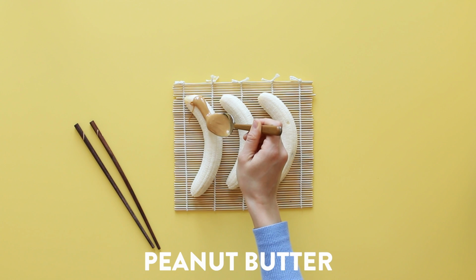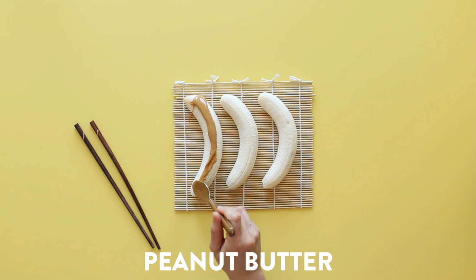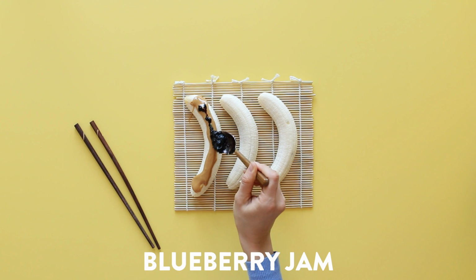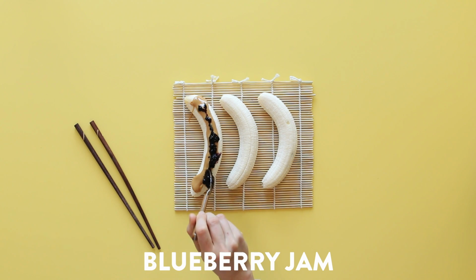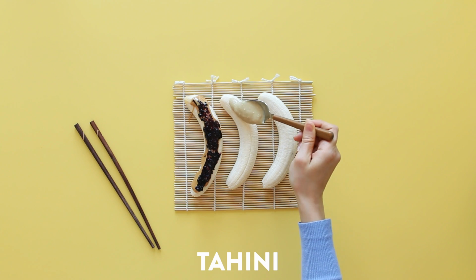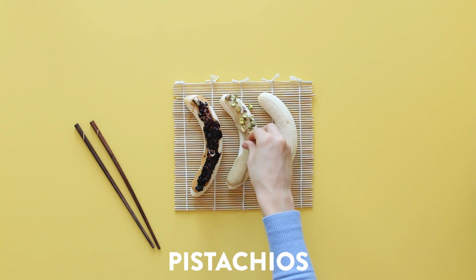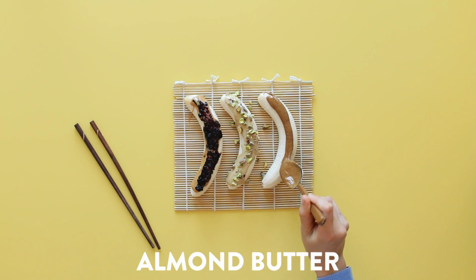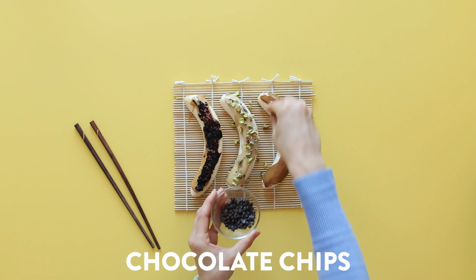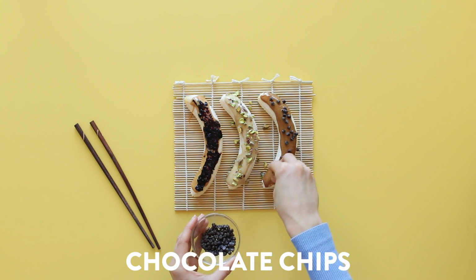So the first one, I have that same creamy peanut butter with a little bit of sea salt, and then add some jam. I'm using blueberry jam, and it's sort of like a take on a PB&J sandwich, but on a sushi banana. Option number 2, we're gonna spread on some tahini and sprinkle with chopped pistachios. And then for the third one, I have some almond butter, and I'm just gonna sprinkle on some mini dairy-free chocolate chips because that's what I had on hand, but you could use regular.